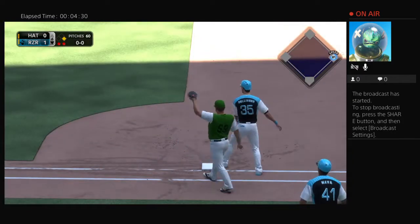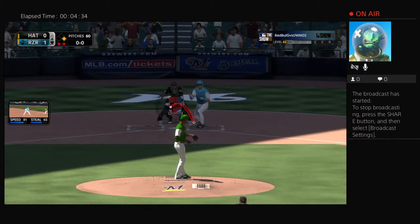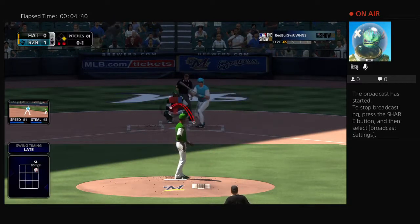First things first, here's a throw over. And he's back in standing. From the stretch. Big tilt on the slider gets a swing and a miss.